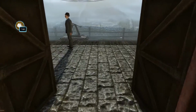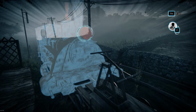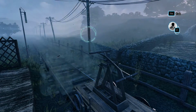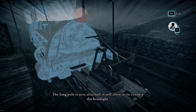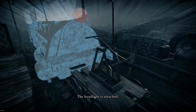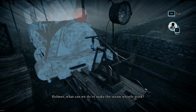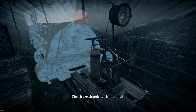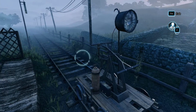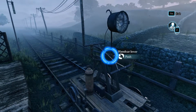Okay, I think I can build this now. Okay, so place, pole, connect, headlight, install. Do all the things. The long pole is now attached. It will allow us to connect the headlight. The headlight is attached. The steam whistle is now connected. Holmes, what can we do to make the steam whistle work? It is elementary, my dear Watson. We shall need a fire extinguisher. Indeed. The fire extinguisher. Now let us see what we have here. The steam whistle is ready to be used. Look at us go. We're so smart.